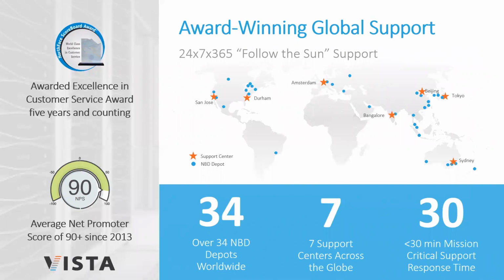Nutanix does not close support tickets on their own. And lastly, the SRE teams leverage Nutanix Pulse, which is a platform to proactively address support issues, sometimes without the customer calling or opening up a support ticket.